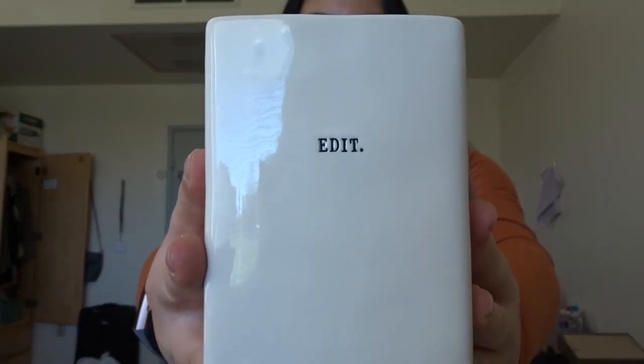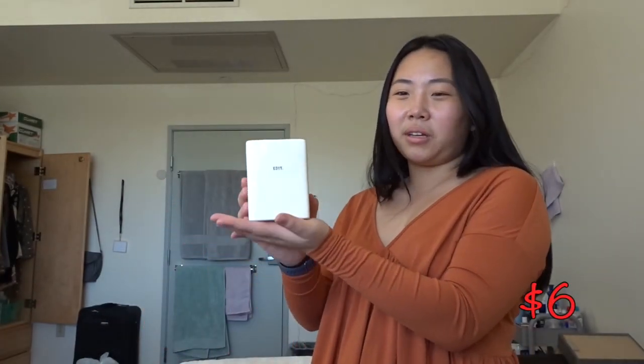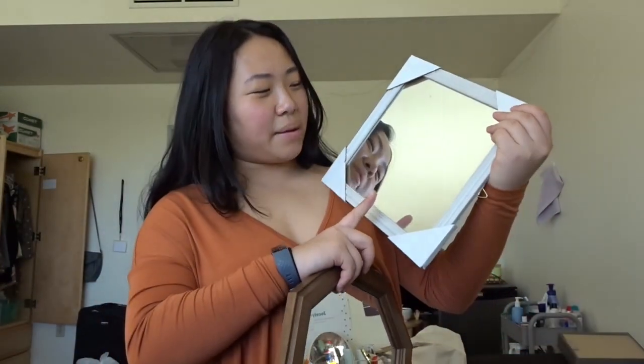Then I got this little pencil jar that says edit, super cute. It was $6. This was one of 2 full-priced items I bought. I bought these 2 mirrors at Savers. This one was, I believe, $3 and this one was $5.